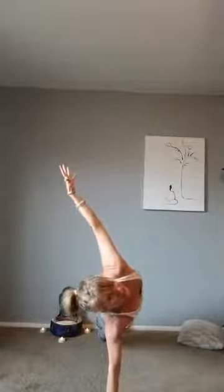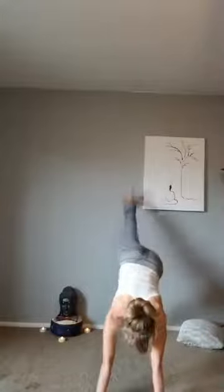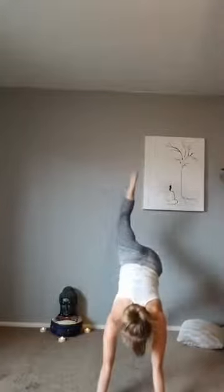Take one more breath in. And exhale, flow through your chaturanga, or you could move right to your downward facing dog. Down dog, deep breath in, deep breath out. Inhale, lift the left leg high. And exhale, step the left foot forward, coming into your lunge.